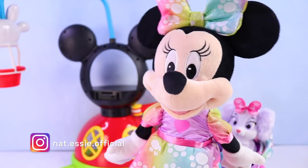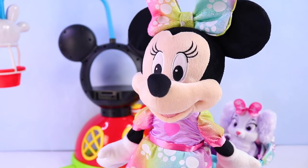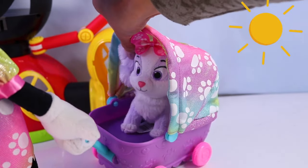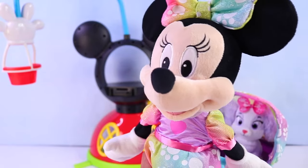Oh, you're doing amazing. Goodness, it's so sunny. We should open the canopy. Oh, the canopy, of course. There we go. We gotta protect Cream Puff from the sun. Thank you. Now let's keep going so we can keep learning.